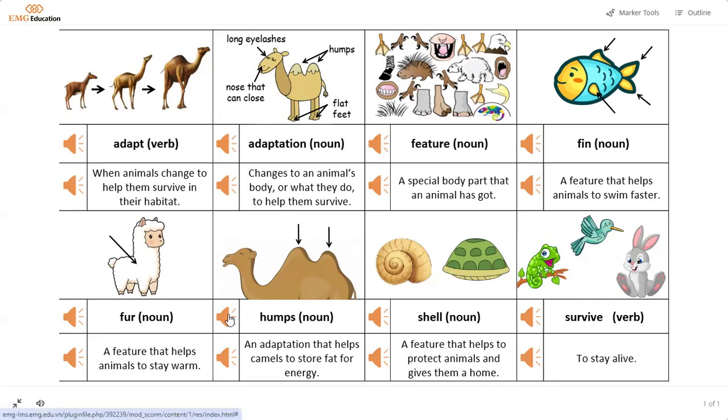Humps. An adaptation that helps camels to store fat for energy. Shell. A feature that helps to protect animals and gives them a home. Survive. To stay alive.